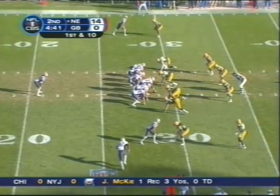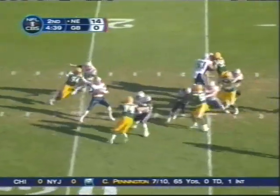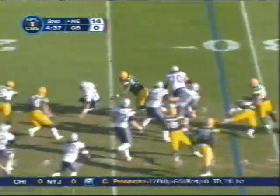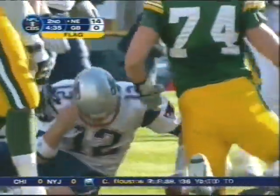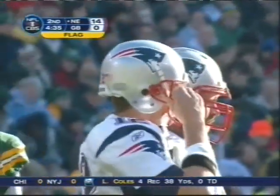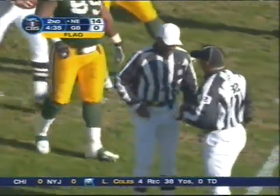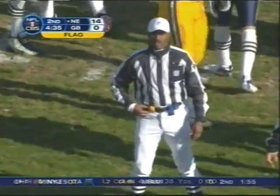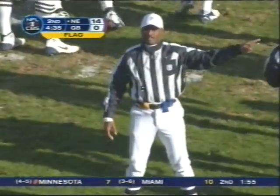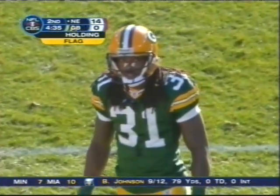Now Brady and the Patriot offense on 1st down from the 29. And Brady will throw. Steps up, nowhere to go, and down at the 23. And now we have a marker down at the 40-yard line. This could be against Al Harris and the Packers. Holding, defense number 31 on an eligible receiver. 5-yard penalty, automatic 1st down.